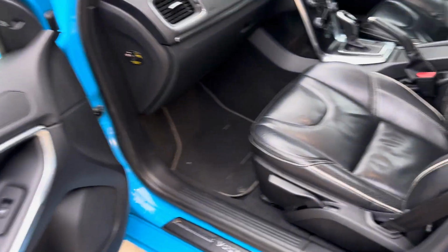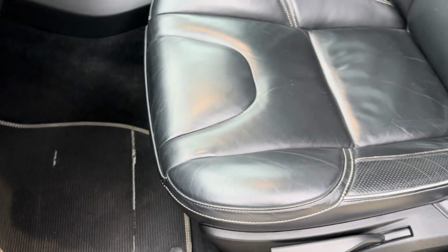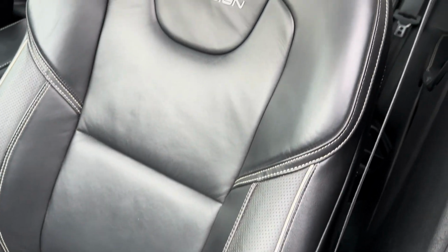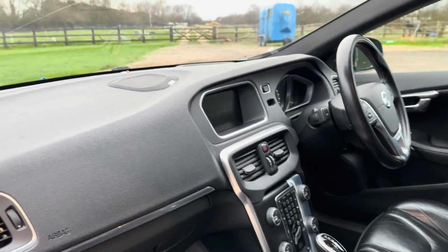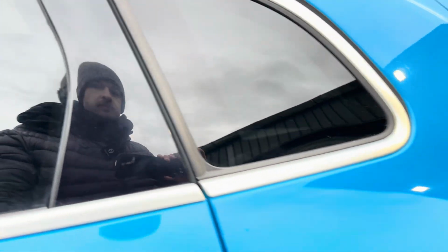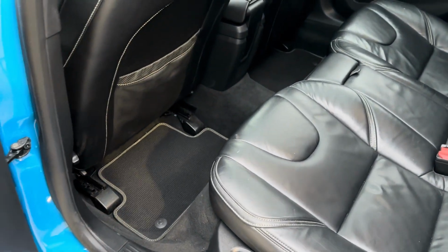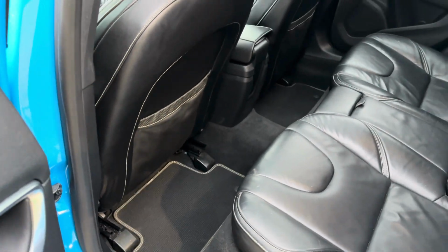So I'll start to show you the inside. The factory floor mat here has got a little bit of wear in there. Seats are very nice, very, very minimal bolster wear visible there. All very nice. So you can see that floor mat looks a little bit damp. It's either that or that's a shadow. I think it's a shadow actually.